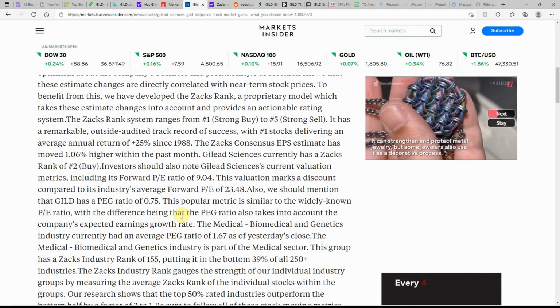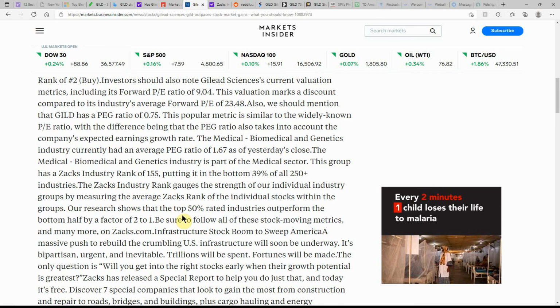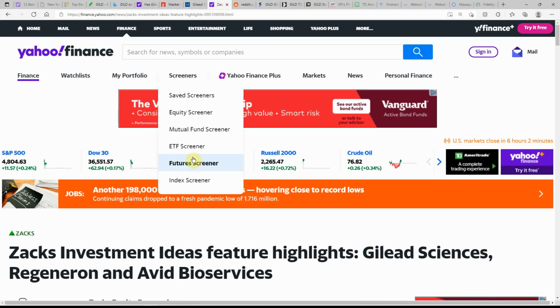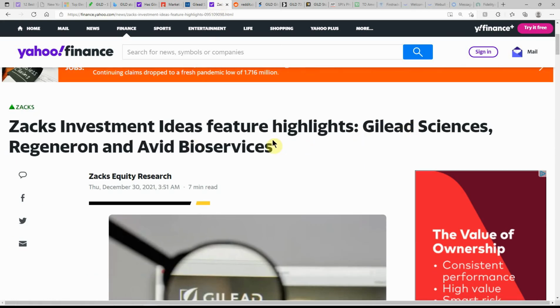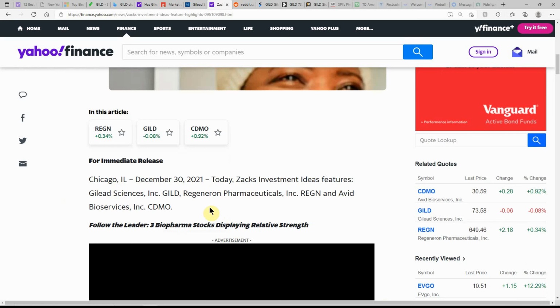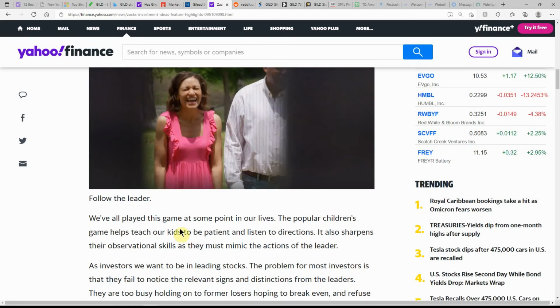But again, a lot of information in here, so I'm just going to slowly scroll through this for those of you that would like to read this. And again, you can find that all on Markets Insider. Over here on Yahoo Finance, Zacks Investment Ideas feature highlights Gilead Sciences, Regeneron, and Avid Bioservices. This is dated here today, almost the new year.